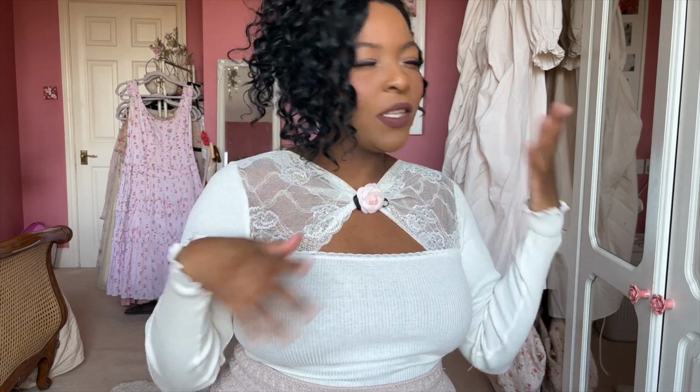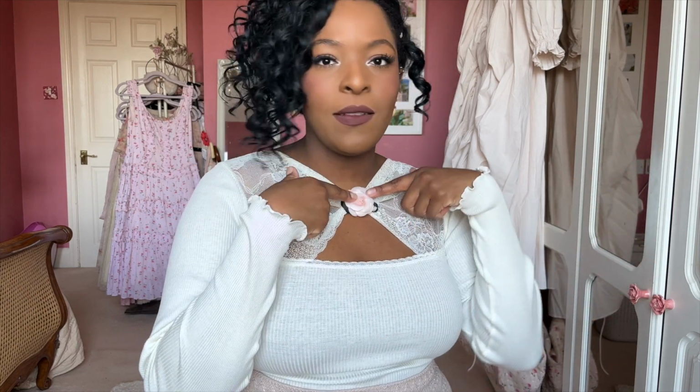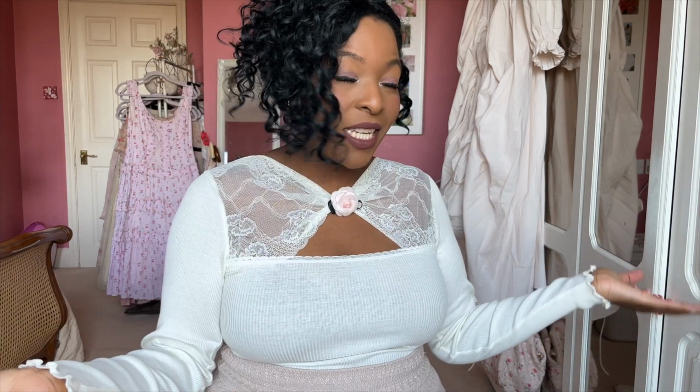Now, I found this top on sale at Zalando and was just instantly drawn to it. I really love this lace detailing here and the cutout. I think it gives a sweet and sexy vibe at the same time, and it's just so soft, really comfy. And then I just added this little pin on here to make it a little bit more me. But yeah, I absolutely love this and would definitely recommend it to you.